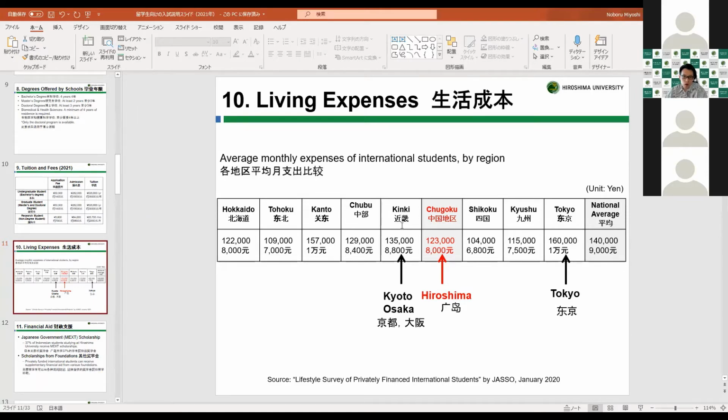Compared with Tokyo and Kinki, where most universities are concentrated, as you can see, the monthly expenses are cheaper than Tokyo and Kinki. Hiroshima University is a national institution, and the monthly expense is much cheaper compared with the Tokyo and Kinki area. I think it's a good choice from the perspective of the economic situation.